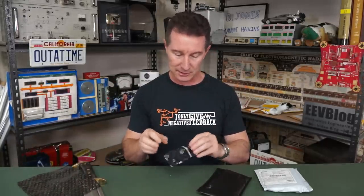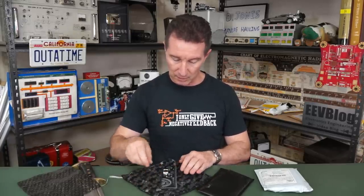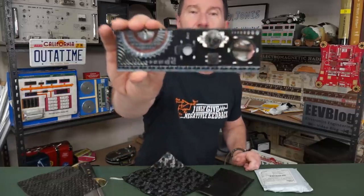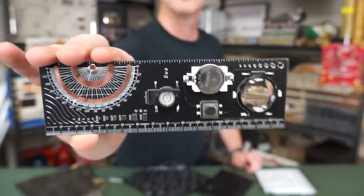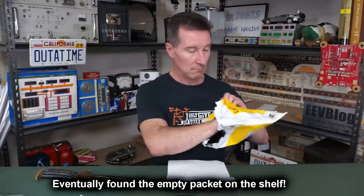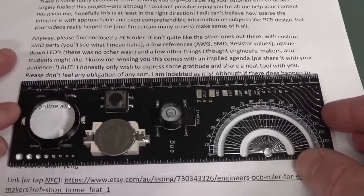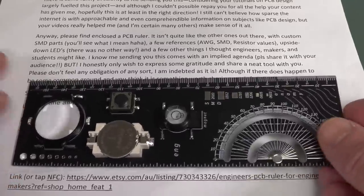Anyway, oh, look at that. That's a nice... it's not silk, but it's silk-like. What have I got? Oh, look at this. It's a ruler, so I guess I'd be able to find it on the interwebs. It's got constants and conversions and stuff like that, and it's black, so that's why everything's matching. Please find enclosed a PCB ruler. And here it is, the PCB ruler, custom SMD parts, a few references, upside down LEDs. There's a few other things I thought engineers, makers and students might like.